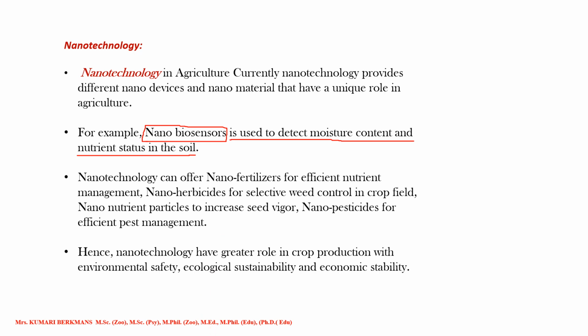So the nanotechnology is giving different things: nano fertilizers, nano herbicides, then nano nutrient particles and nano pesticides. Let us take the first one. Nano fertilizers are very useful because they supply efficient nutrients to the plants or crops. Next one, nano herbicides are for selective weed control. And the nano nutrient particles increase the seed vigor. And nano pesticides are for efficient pest management, the pests will be managed very efficiently by the nano pesticides.